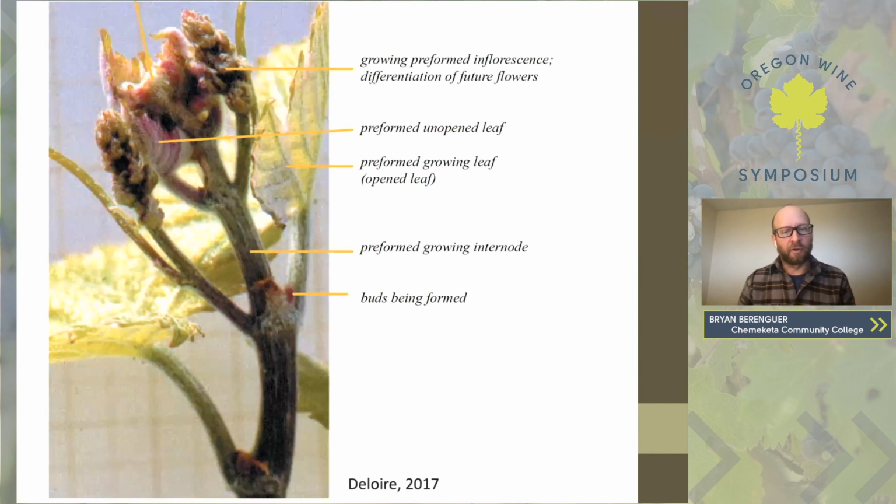Here we can look, this is another picture of a young shoot. Here we have about the 2-leaf stage. We can see the inflorescences of the flowers also appearing at this time. And then we have some here, the unopened leaf, and here it's our shoot tip as well forming. And we see here we have these very, very dense hairs on our leaves, and also this reddish color here. As well as internodes being formed, and also here the buds being formed, right, the prompt and compound bud being formed, which of course will be our shoot next year.